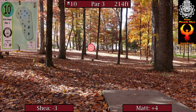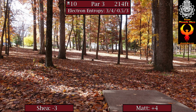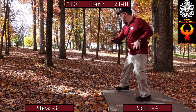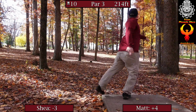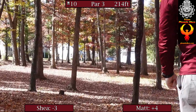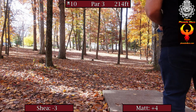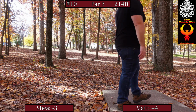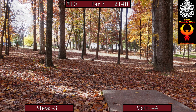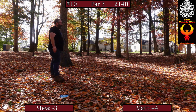All right, hole 10, 214. Definitely a hyzer shot. You've got to pick a gap and go through it. I'm going to be going Eclipse Entropy. So I need to push straight, but still get some fade at the end. That fade, I'm looking for that fade eventually. It didn't fade. Good snappage. Beat the keys. Probably football too.